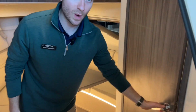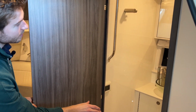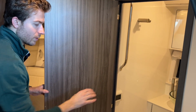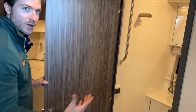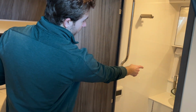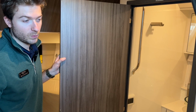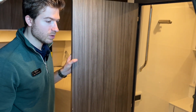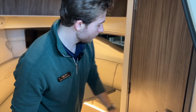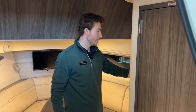Here, you will have a nice wet head. So you have a sink, some more storage underneath that sink. You have a couple cabinets up top that actually open up for more storage. Your toilet is off to your right. It's a vacuum flush head. And you do have your shower head too, that's actually right next to your sink there that you can use to shower off if you're going to spend the night, which is really cool. Really cool that Sea Ray did that. Closes like so.